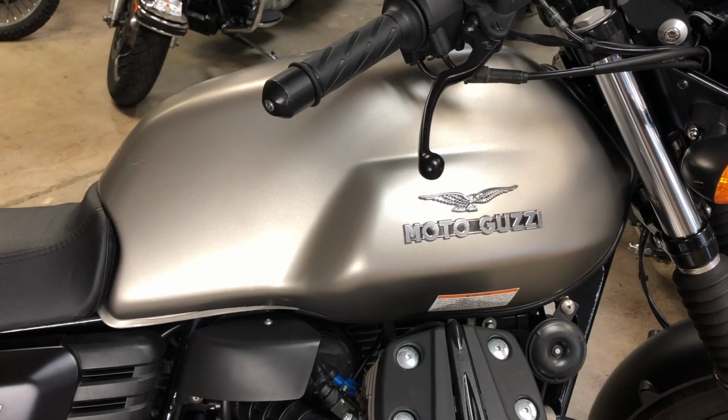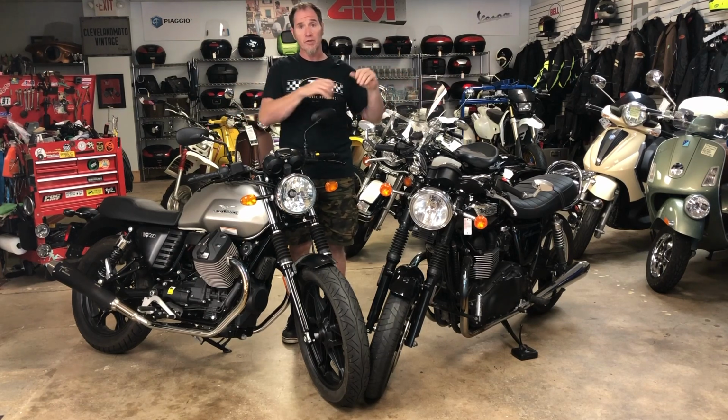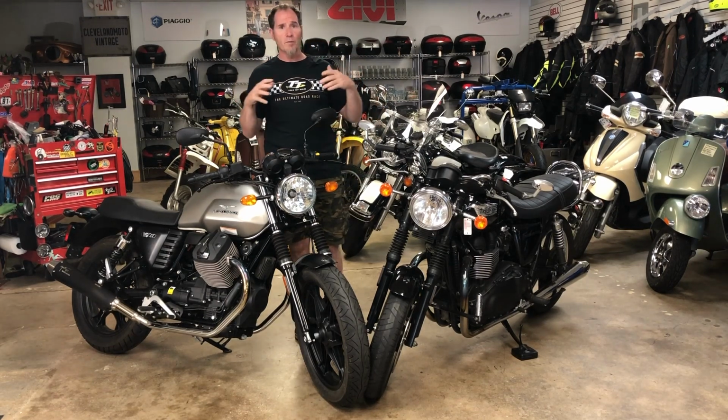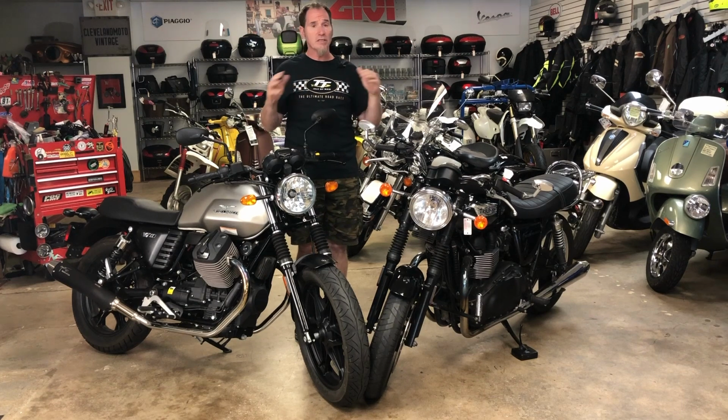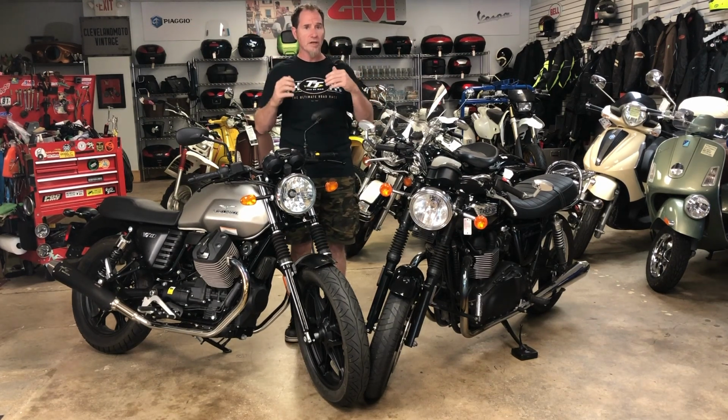So we've got a 14 Triumph, we've got a 15 Moto Guzzi. They're both excellent examples of bikes. This bike's on consignment right now. This bike, we just took it on trade. So these are pre-owned bikes, and they've got about 2,500 to 4,000 miles on each bike. So they are what you'd expect to see in a broken-in bike.